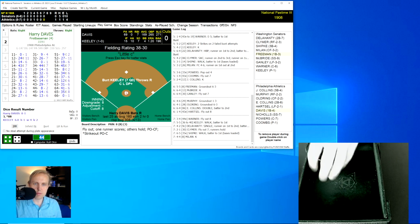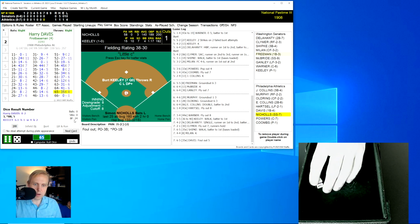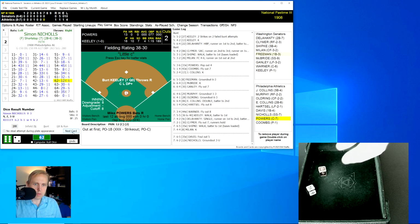and we go to the bottom of the 7th inning, and here comes Harry Davis. Still a 1-0 game. Davis rolls a 65 for a 35. That's a foul out behind third base. It's going to be Shipka who grabs that for the out. 1 away. Simon Nichols now rolls a 62 for a 12.